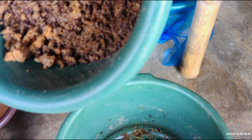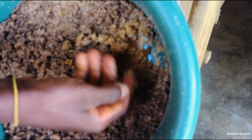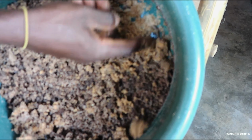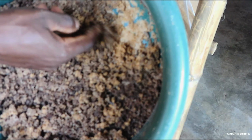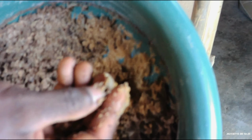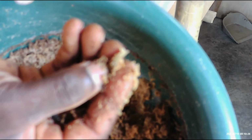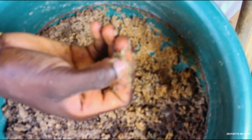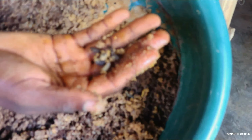So we can see that they are now at the pre-pupa stage, and we can do a sorting. And even this one, when we are done and we see that some are still small and not yet at the pre-pupa stage, it means we have to give them another feed. So we are going to sort them out, and those that show this color, you can see that they have turned from cream to light brownish. So even all these ones have to leave the feed and we prepare them for the pupa stage. So that's how it is.